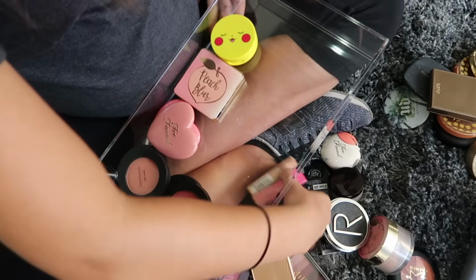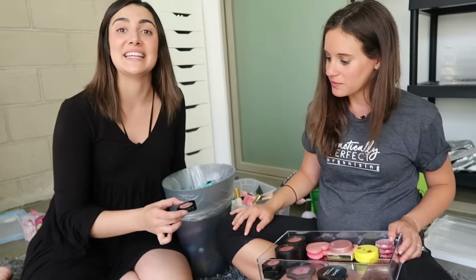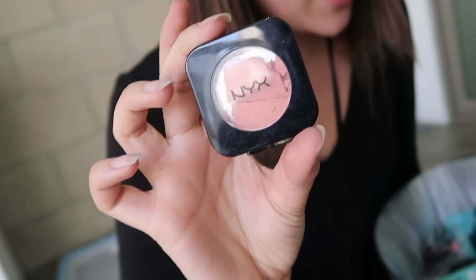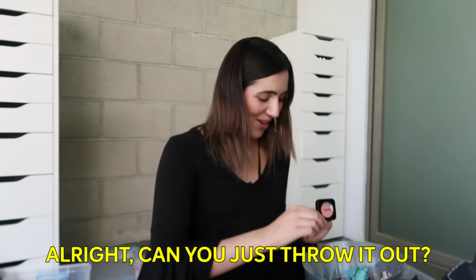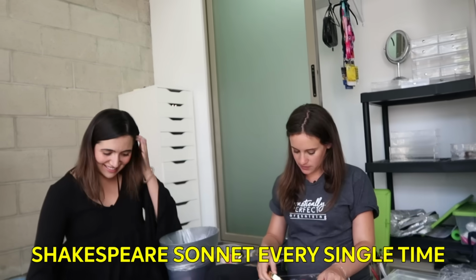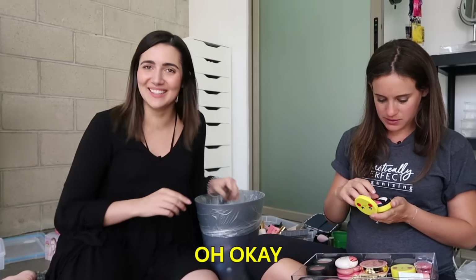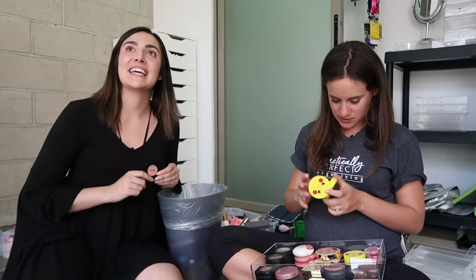Though we did unfortunately discover a few actual casualties that I hadn't thrown away yet. Tyler, we've encountered a tragedy. This NYX blush has blushed its last cheek. Fare thee well, soft-spoken blush. Oh, you just throw it out. Give it a moment of silence, please. That's why you throw things away, so you have to give like a Shakespeare sonnet every single time. Are you gonna compare these? Shall I compare thee to a summer's day? Okay. Thou art more lovely and more temperate.